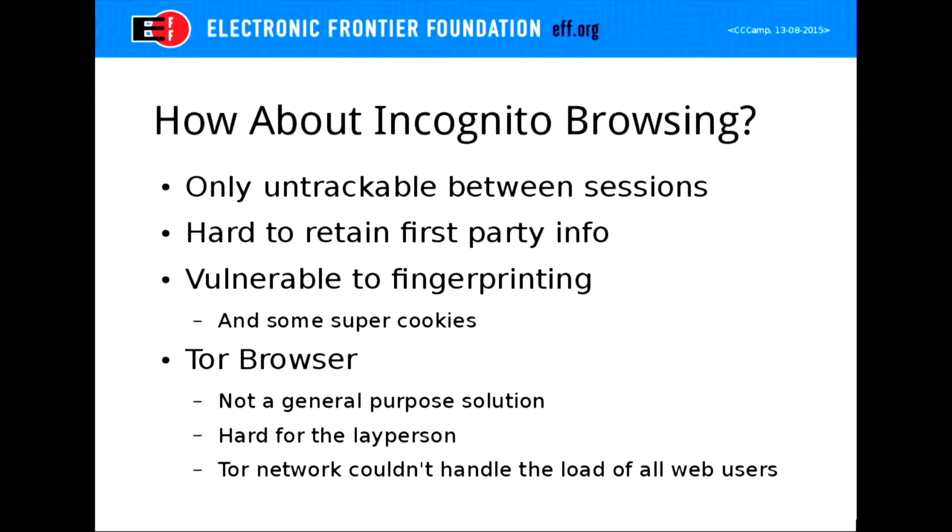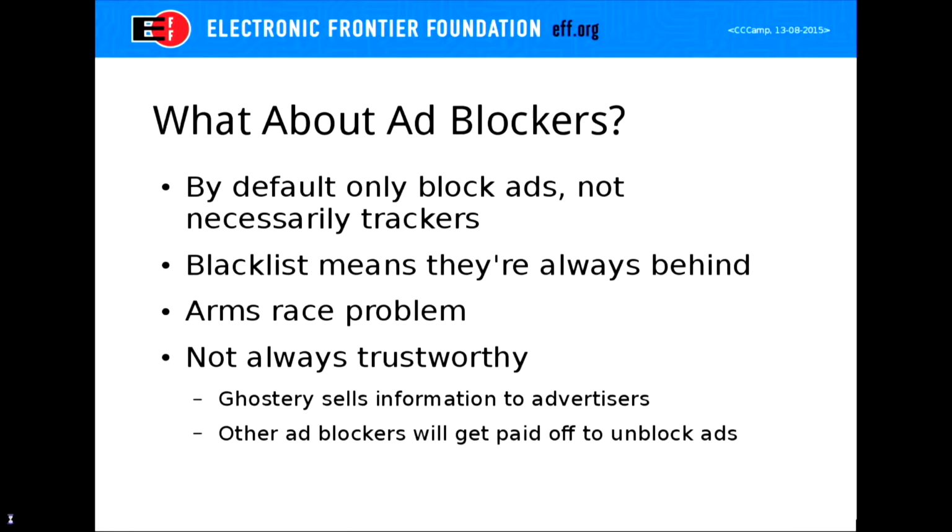Tor browser solves a lot of these issues, and it's great for private browsing. Unfortunately, a lot of people don't use it all the time, and it's not yet a scalable solution for everyone. So I think there still need to be tools that protect a normal person, who isn't willing to use Tor, from this online tracking.